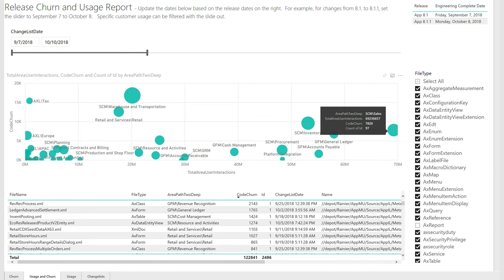So I'm an organization, and it looks like Microsoft in this particular release, which was 8.1.1, had a lot of hotfixes or maybe some new localizations that were made available in the tax area of the product. AXL is our localization. So in the tax area of the product, we probably released a lot of new features or functionality or bug fixes. That we can see by our code churn here. What I can see is that I hardly have any user interactions. So this is probably an area that I don't need to do a lot of testing or validating on.